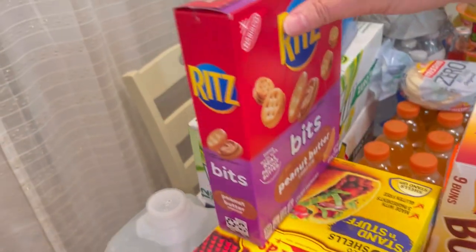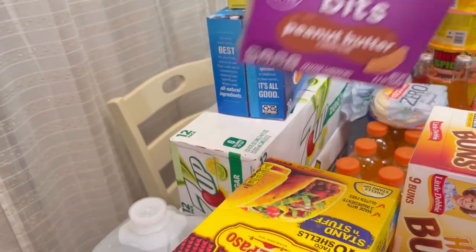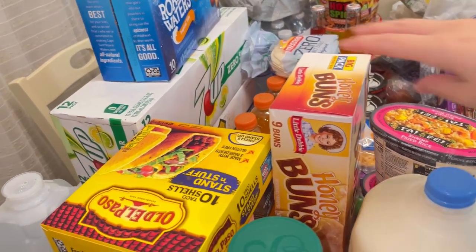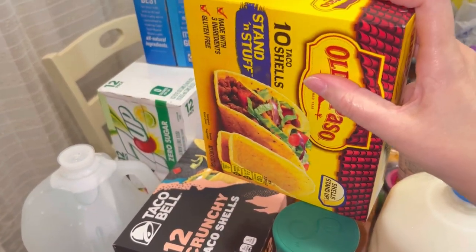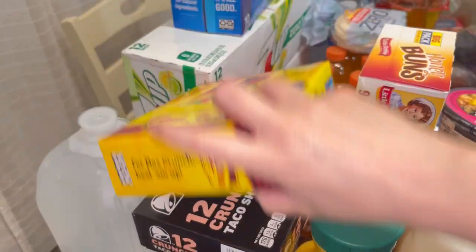Okay, over here, these little peanut butter bites. Actually, I like to keep this in the car for just a snack when we're hungry and not home to eat, you know? Eat that on the go. Some honey buns. Taco shells. I stocked up on some taco shells. I do want to make tacos one night. We love some tacos around here. So the Taco Bell kind and then the old El Paso.